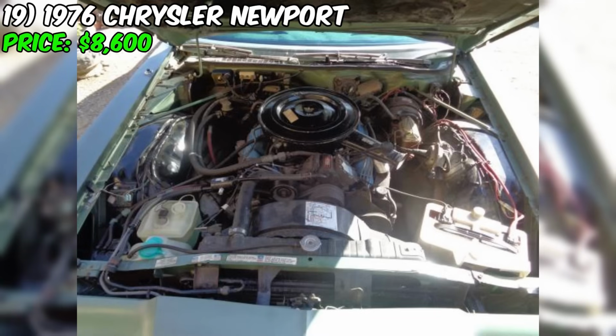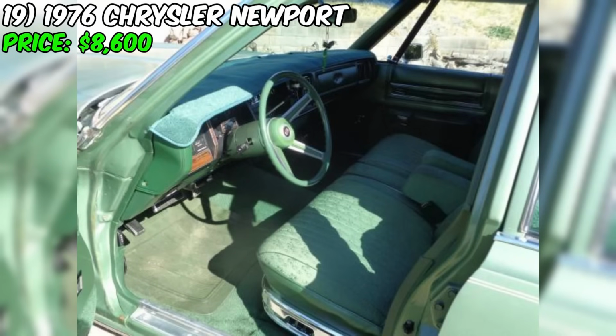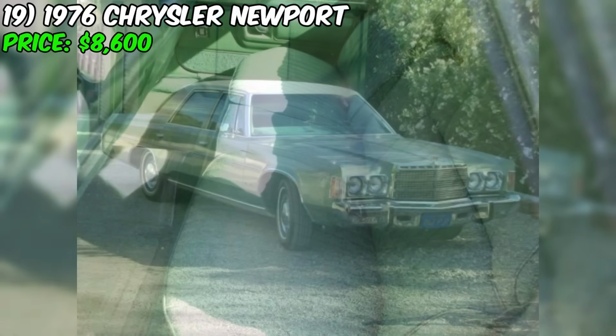It was known for its spacious interior, smooth ride, and impressive performance. The 1976 model, in particular, was part of the 9th generation of Newports, which were produced from 1974 to 1978. What sets this particular Newport apart, however, is its incredible condition. With just 41,875 original miles, it's clear that this car was someone's pride and joy.